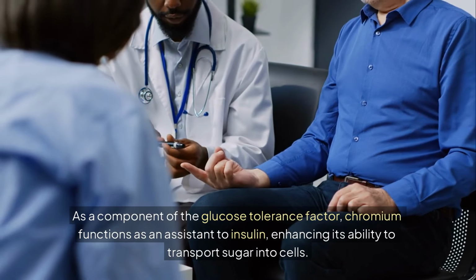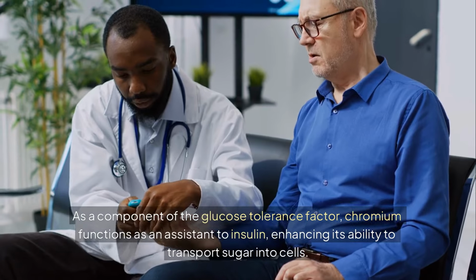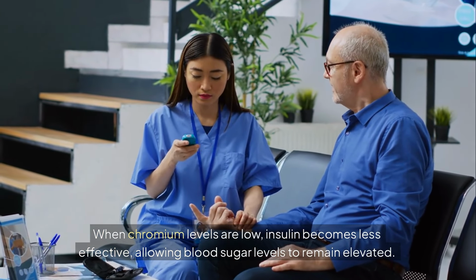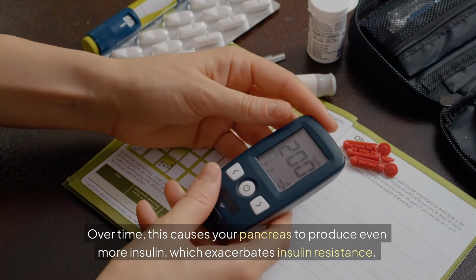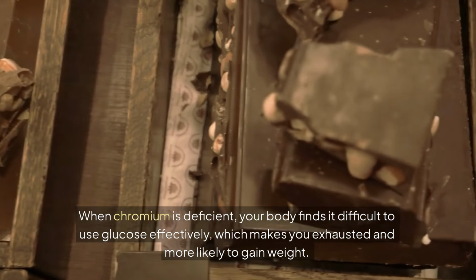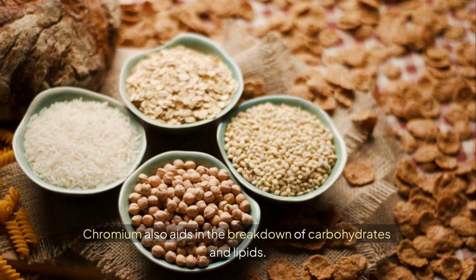As a component of the glucose tolerance factor, chromium functions as an assistant to insulin, enhancing its ability to transport sugar into cells. When chromium levels are low, insulin becomes less effective, allowing blood sugar levels to remain elevated. Over time, this causes your pancreas to produce even more insulin, which exacerbates insulin resistance. When chromium is deficient, your body finds it difficult to use glucose effectively, which makes you exhausted and more likely to gain weight. Chromium also aids in the breakdown of carbohydrates and lipids.